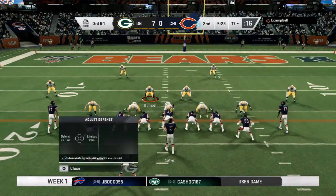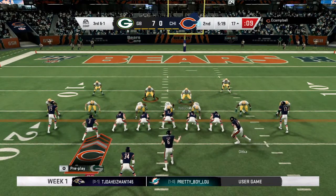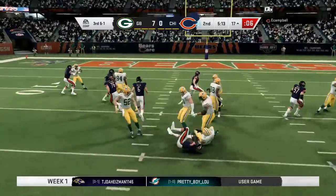Okay, ready? Mike, 56, right there, 56. I want that. Give me that ball, defense. Yes. Give me that ball, defense.